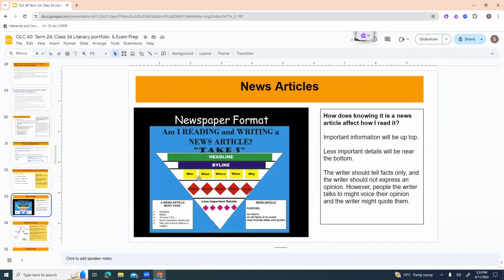Then the lead paragraph will have who, what, where, when, often why, occasionally how. Then there'll be some of the major details. See these big squares or diamonds, able to include all the major information. And then less important information will come at the end. Keep in mind this part could get cut off if a new big story comes in. So the writer wants to make sure everything is understandable right away.